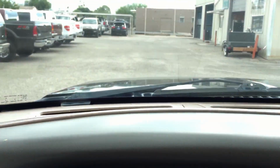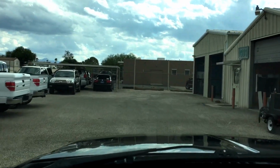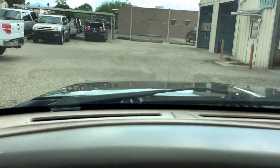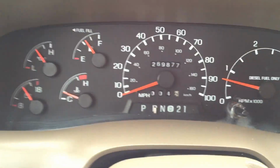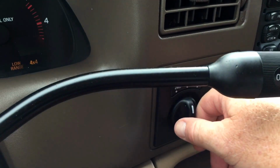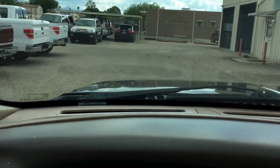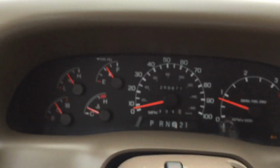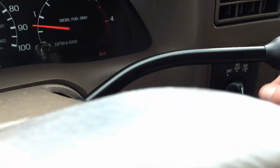All right, so now we're in 4 low. And that's drive. And that's reverse. There's 4 low right there. Now I'm going to go to neutral. Now I'm going to go to 4 high. Yeah, there you go. That would be something you could drive at speed in. And reverse in 4 high. Perfect. Okay. Neutral. Back to 2-wheel drive, and let's go for a ride.